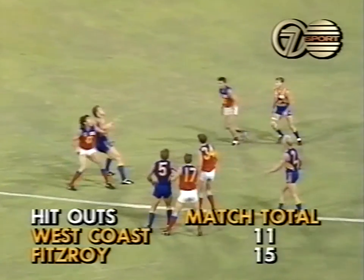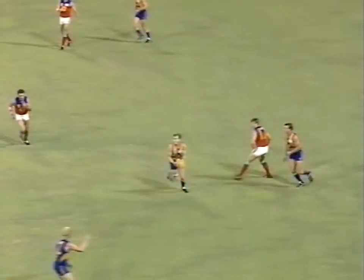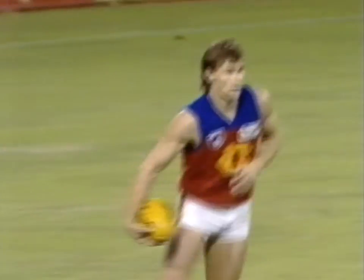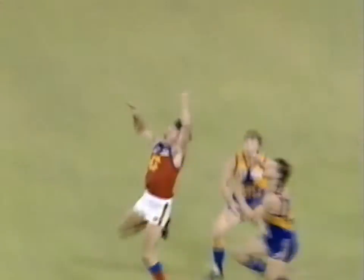Fitzroy with a good record against West Coast over the years. Hit outs just favouring the Lions. Manson not looking. Lamb. Evans from the 50-metre line. Out of defence, just blazes away. No confidence at all or thought in that kick. Lynch comes back to take it. He kicked 3 goals in the opening few minutes. Goes to centre half forward. Stevens caught under it.